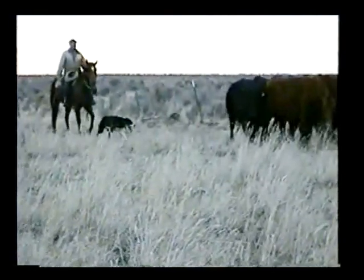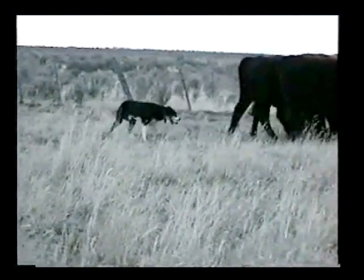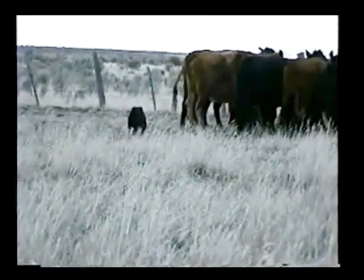I'm gonna push these cattle up in the corner kinda tight and have him go around along the fence and bring them off that fence.